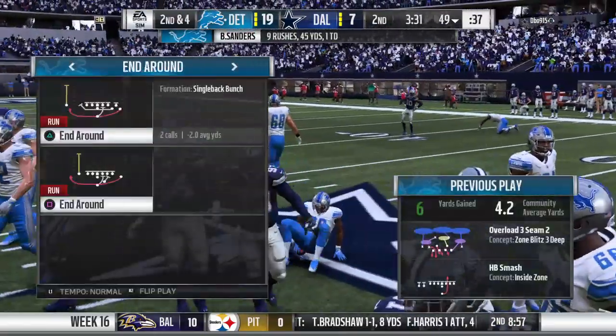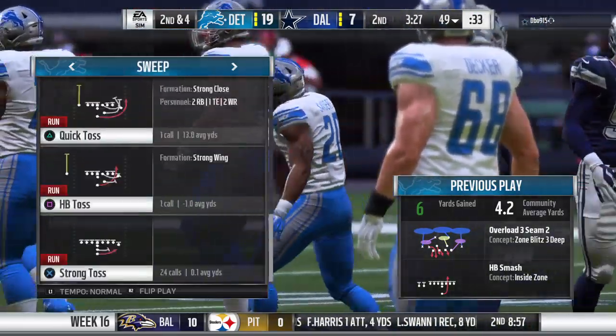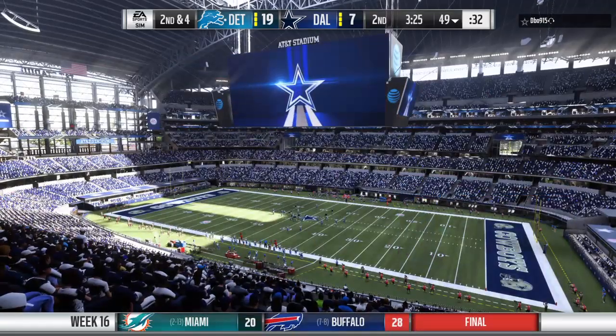And he'll be taken down just shy of midfield. He'll get a nice chunk there on the first down run, and it's 2nd and 4.